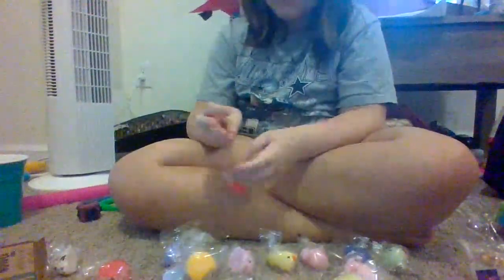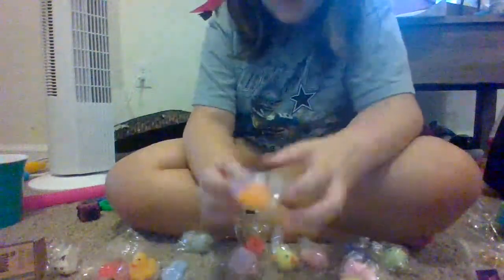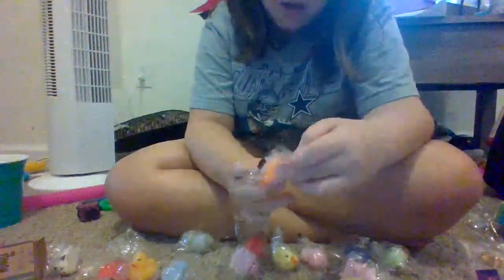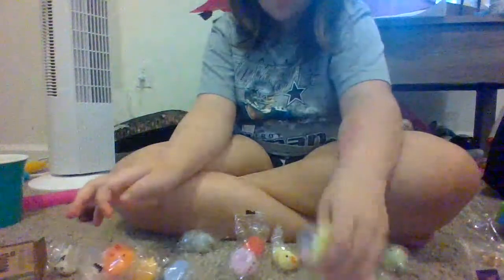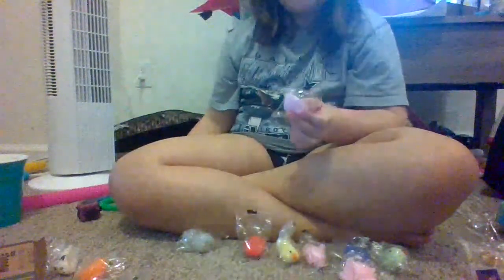Now, I have to point you down here right now to show you this. Now, I didn't want to tell you guys yet because I didn't know if you knew, but I got mochis, and here's what we're going to do. We're going to open all of them up, and I'm going to rate them all on the cute factor. I'm going to rate them all on the squeeze factor, and then I just also want to show you guys what I got. So, let's get straight into this.